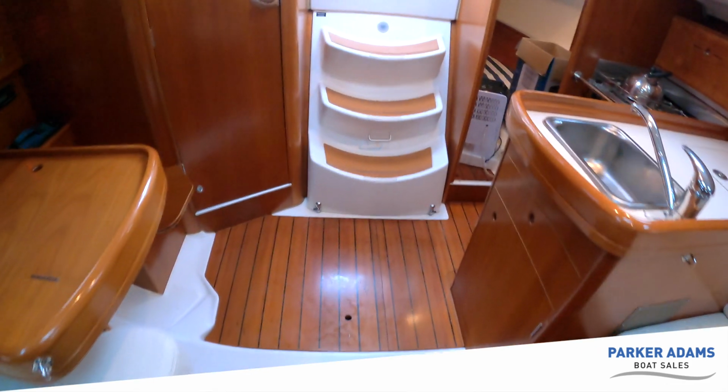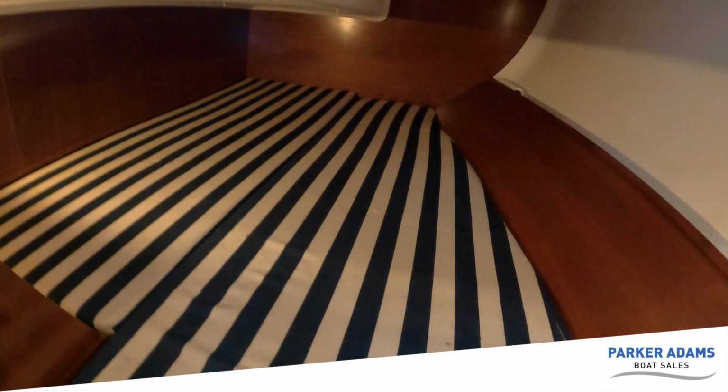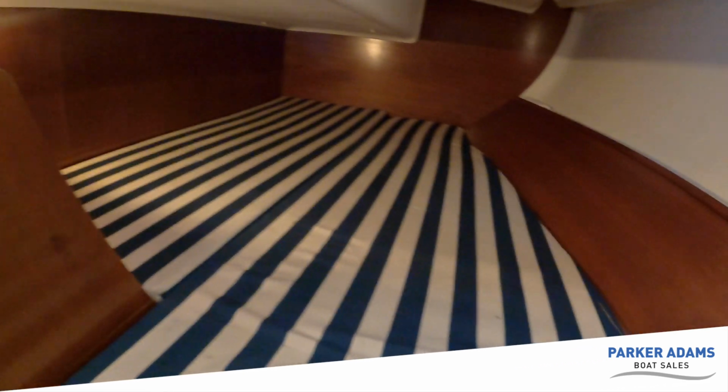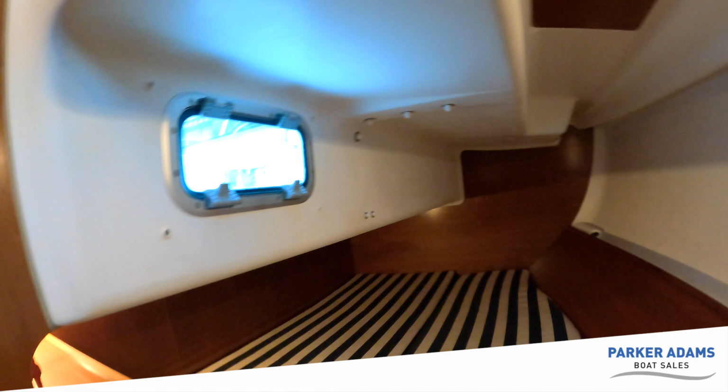Again, it's got a lovely finish to the floor, and then we're going to show you through into the second cabin. And as we can see, the second cabin is a bit more generous in size, in terms of size of bed. It's a lovely double, again with a shelf all the way along the top on the side there. There is a window for light. There's a light above as well, and there's a light down below.